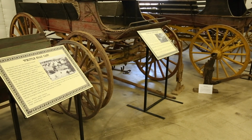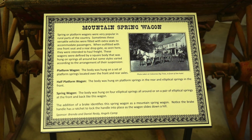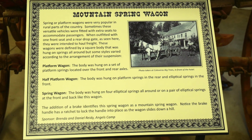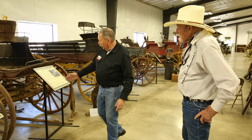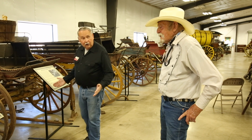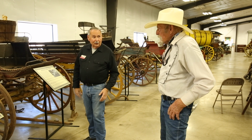Mountain Spring wagons. Okay, so we actually have two of them that are very similar. Mountain Spring wagon. So they all have that mustache spring. It's a real stabilizer. You can have spring wagons, but then this Mountain Spring wagon, once again, it's to take those side loads. So if you're on a hill or something like that, it's not going to flip over on you.